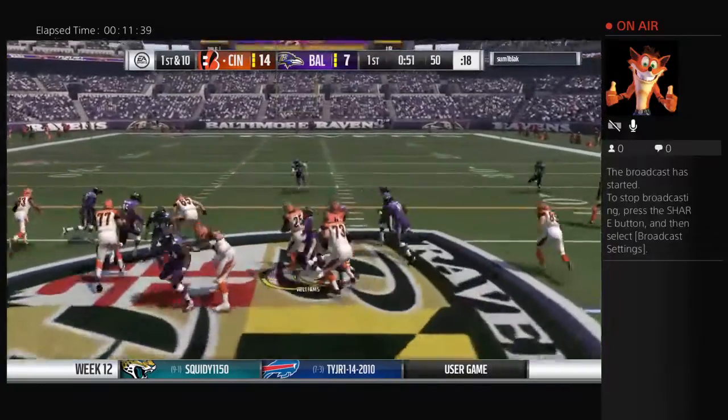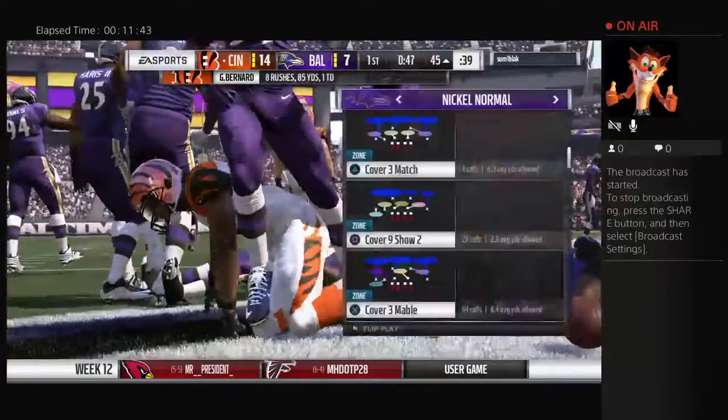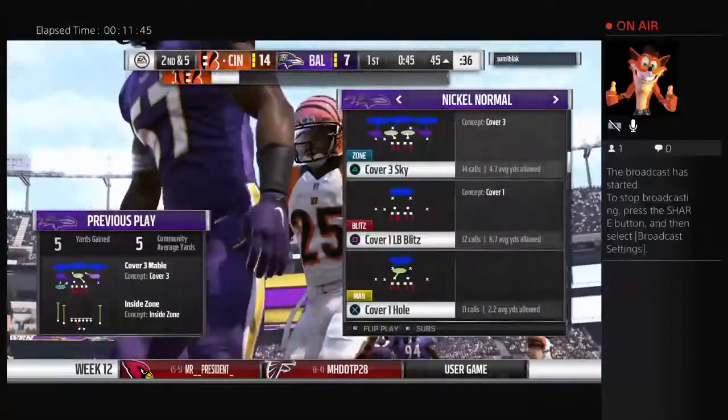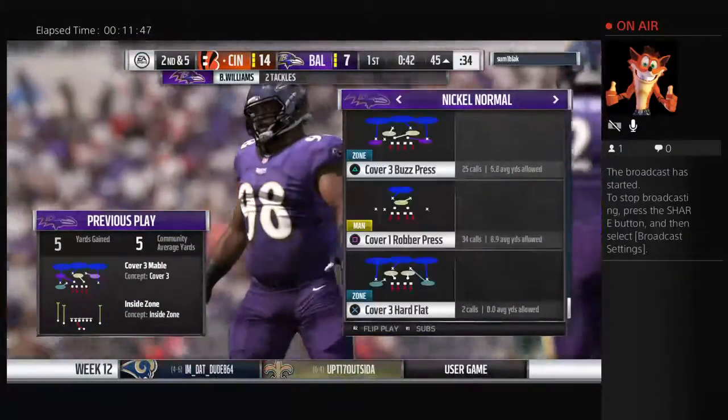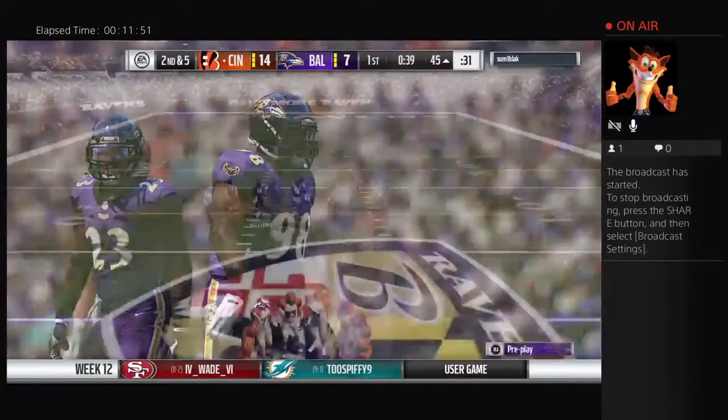They'll run it now out of the gun. And he's going to get this one down to the 45. 5 yards is the tally on first down. That brings up 2nd and 5. And that's exactly what you want on a first down run. Pick up 5 yards, bring up 2nd and 5.